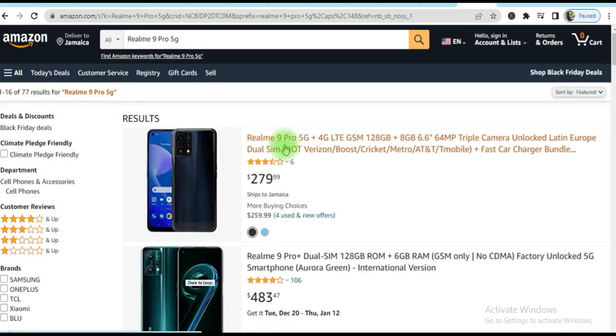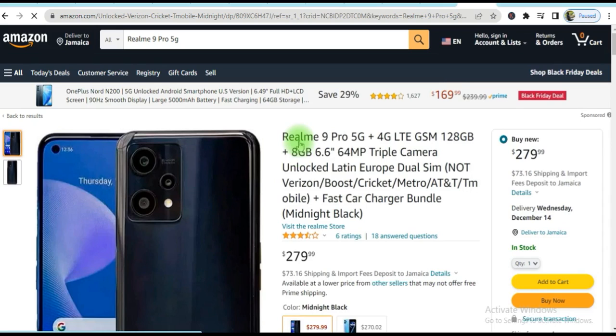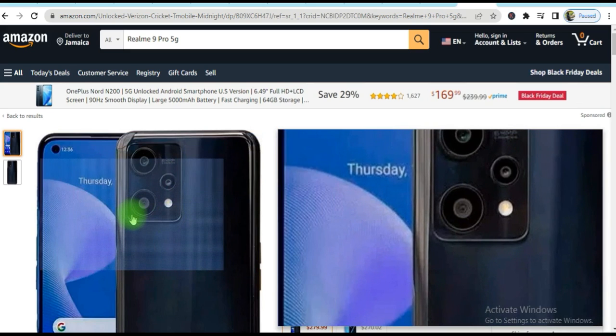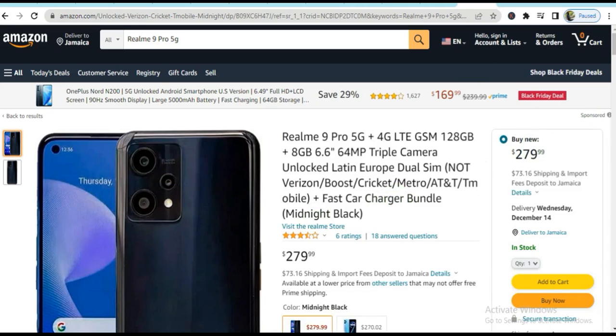Then we have the Realme 9 Pro 5G. The processor here, 1.7 gigahertz, and again different memory and storage variation. So you're looking at a 6 gig memory, 128 gig storage, or 8 gig memory, 128 gigs storage. The screen size is 6.6 inches, refresh rate 90 hertz, battery size 5000 milliamps. This comes with a triple camera at the back, and that is 64 megapixels. At the front, you're looking at 16 megapixels, and fast charging support, yes, 33-watt charger. Fingerprint reader at the side also, and this will run you approximately $280.